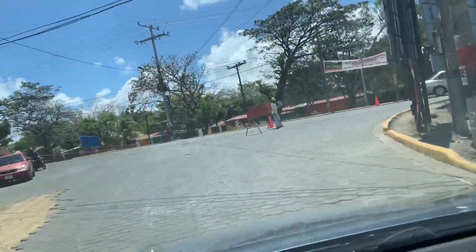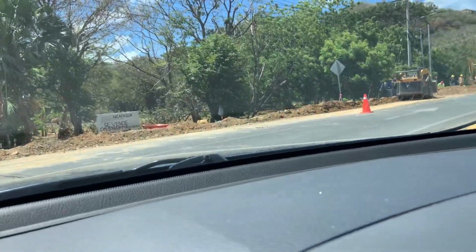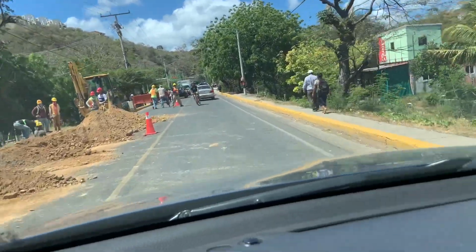And now I am back to the main road of San Juan, and they're doing a little bit of construction here. And as you can see, right in front of me is the Pali.